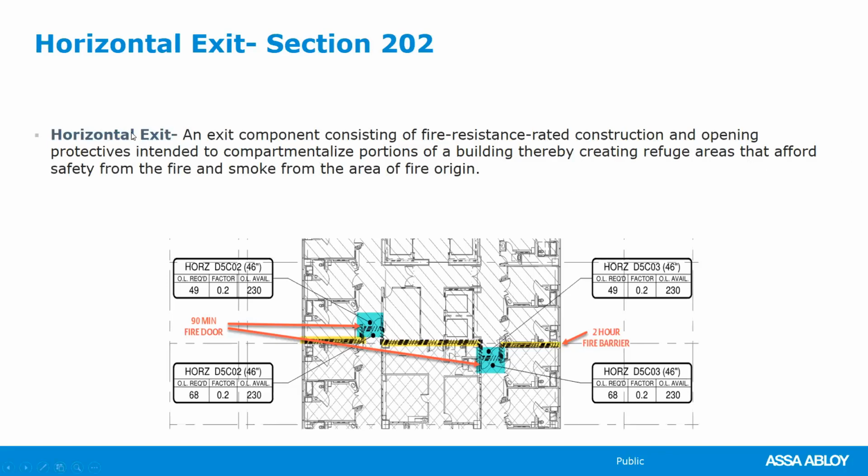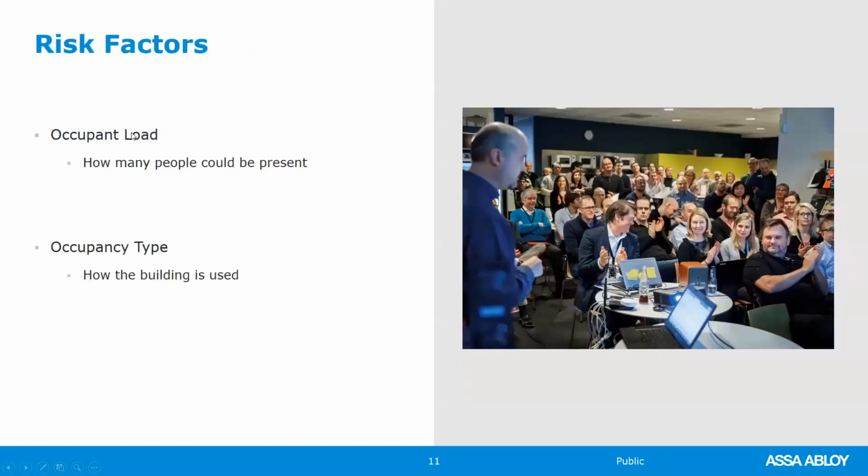So some of the things to think about. Okay, the authorities having jurisdiction talks about the risk to the occupants of the building. And they calculate things on several different factors, but in our world, important things are the occupant load and the occupancy type. Occupant load is how many people could be in that building. The occupancy type is how the building is used. And requirements will change based on occupancy type as well as occupant load.